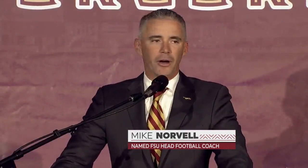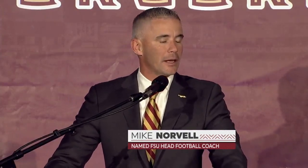For Florida State football, the future, and what's to come. And I am honored to join hand in hand, step by step, with all of the Florida State family in helping to take one of the most iconic brands and iconic programs in college football and return it to where it's supposed to be.